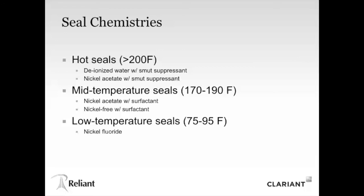Cons: it still does have nickel. Fluoride concentration does need to be maintained. Seal quality and dye bleed results can be a little worse because that heat is not there to help it along. The other con of using a nickel fluoride seal is that because the heat is not present to move the sealing process along, you either need to give it time to cure or you need to have a hot dip directly after. Otherwise, you should not be even touching the parts after it comes out of that nickel fluoride seal. It will leave prints because it hasn't had time to cure.